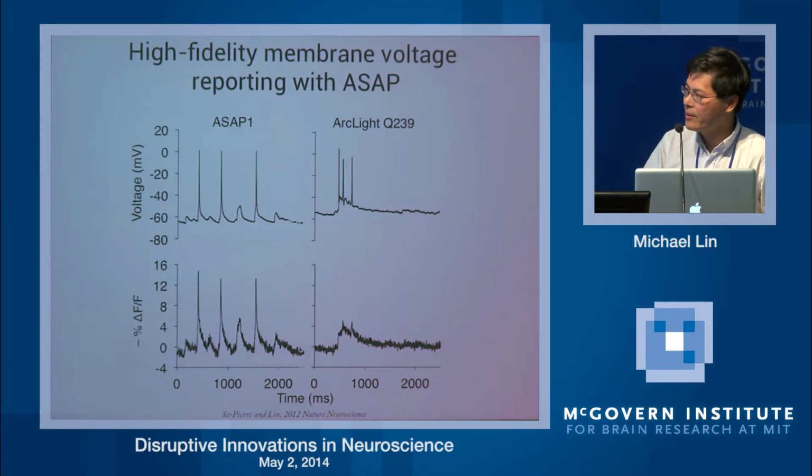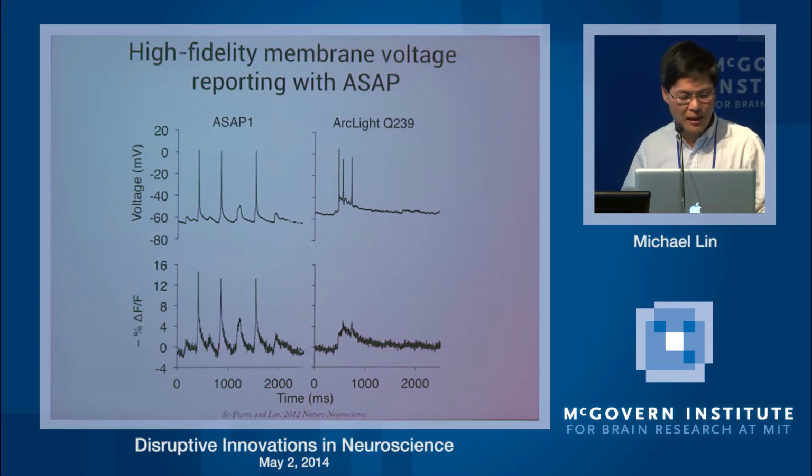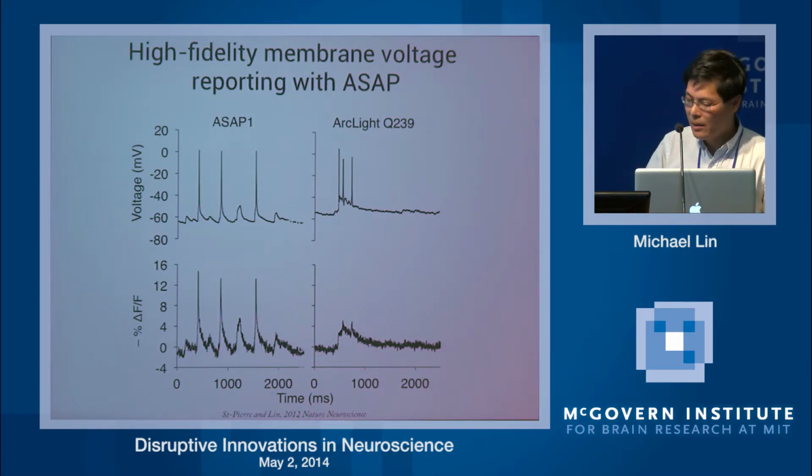So basically, we think it's pretty good. It gives you the large variety of electrical events in neurons that you'd like. You'd like to be able to differentiate minis. You'd like to see minis. You'd like to be able to see your APs. And you'd like to know how many APs had happened. So ASAP will give you, I think, most of those things under the right illumination conditions.